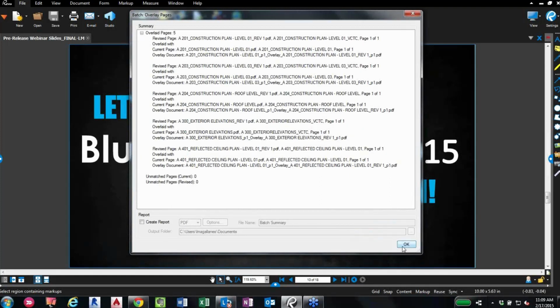If you have any sheets that are unmatched, it'll also tell you which sheets have not been matched up. And at the bottom there, we have the option to create a report. Now this report can either be in PDF format, or for those of you Excel users out there, you can also export to CSV. I'm going to go ahead and use a PDF report today. And I'm going to click OK.